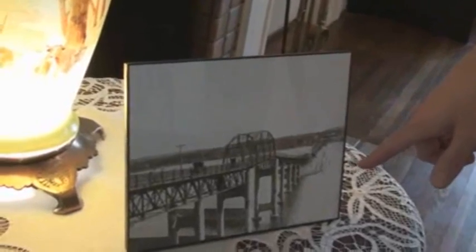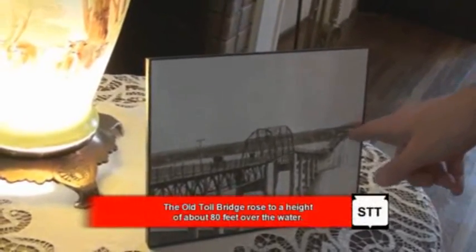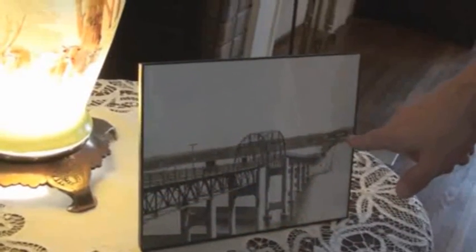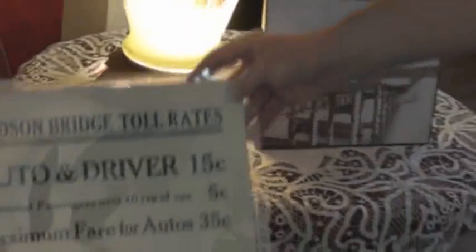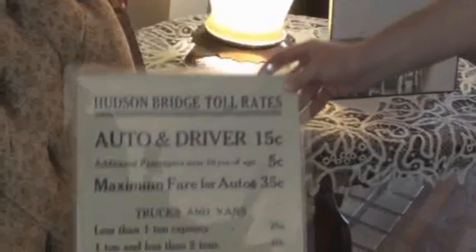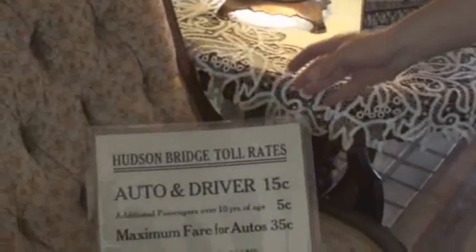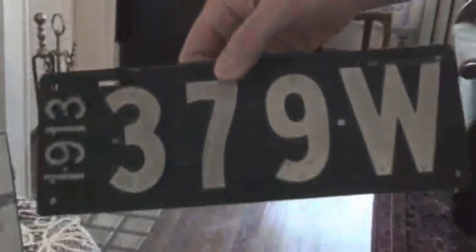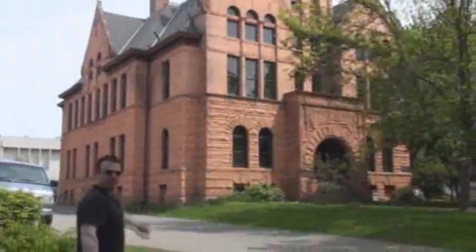This right here is a picture of the original Hudson Toll Bridge. It was opened in 1913. It's a long causeway, and then it shot up and leapfrogged the river. This causeway still remains. We're going to be walking around on that in just a little bit. Here's one of the original toll signs. 15 cents, 5 cents for another passenger over 10 years old. Outrageous for the time, according to some. And, along with that history, an original 1913 metal license plate.